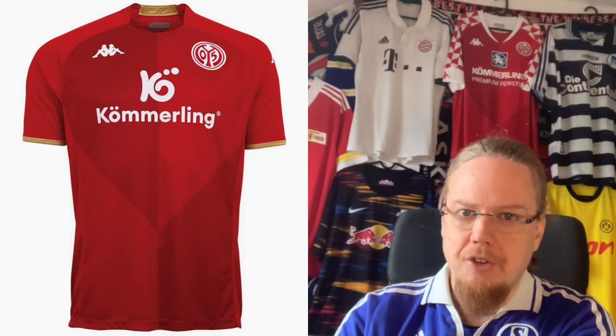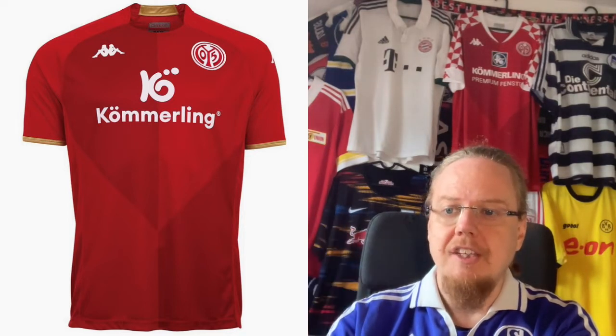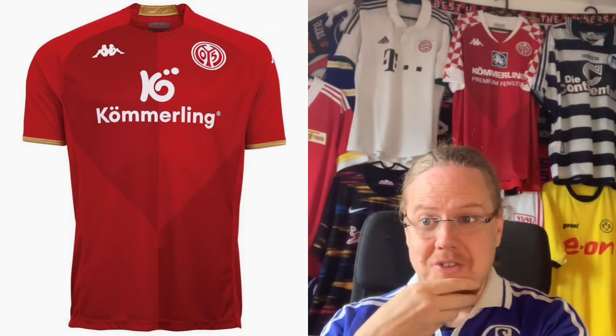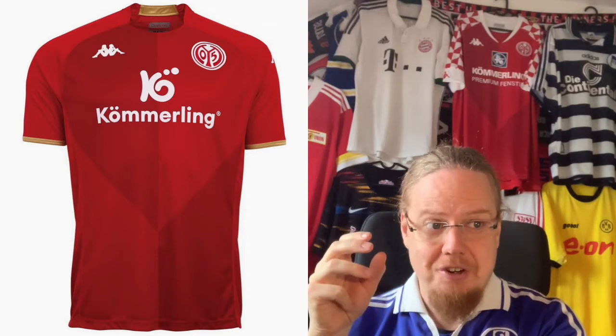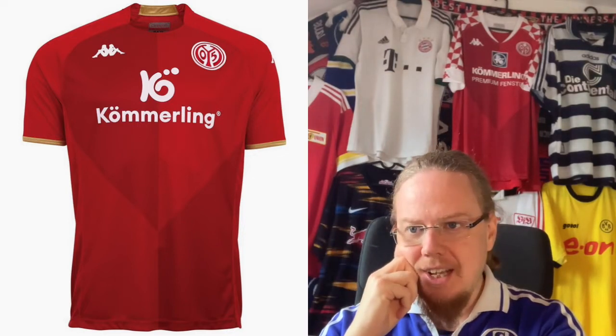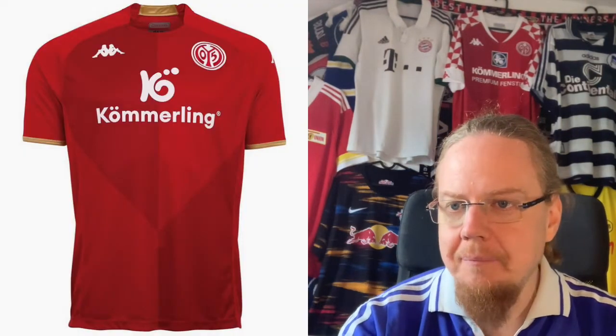We also have the gold, which actually makes a little bit of sense because Mainz is the golden city. But given how we were used to kind of the crazy jersey, I said it's a tad of a letdown, but I don't dislike the more traditional look either. Again, for me, it's a rather average 6 here.